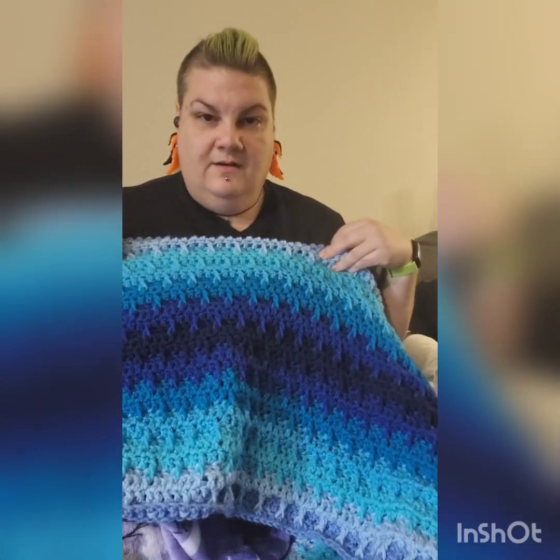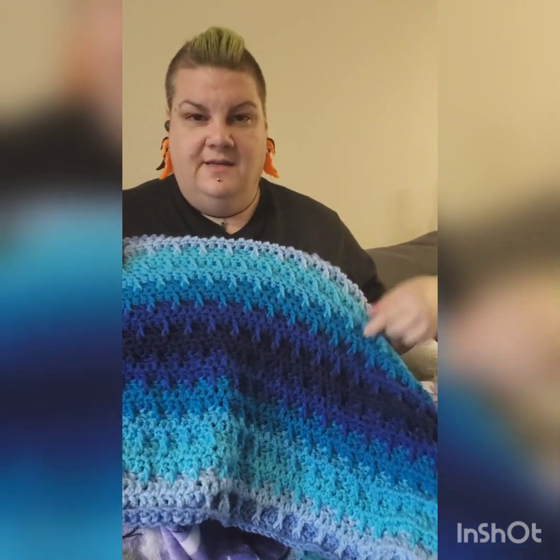So I have been working on it for a while, and it's super long. It's so long, it's so wide that now the width is going to be obviously the length, and it's way bigger than, like, it's a king size length or more. So this is now going to be the lengthwise rather than the widthwise. But this is what it looks like with the color I don't like in it.